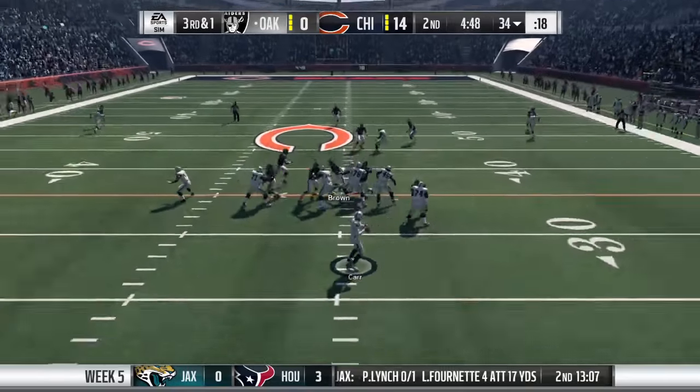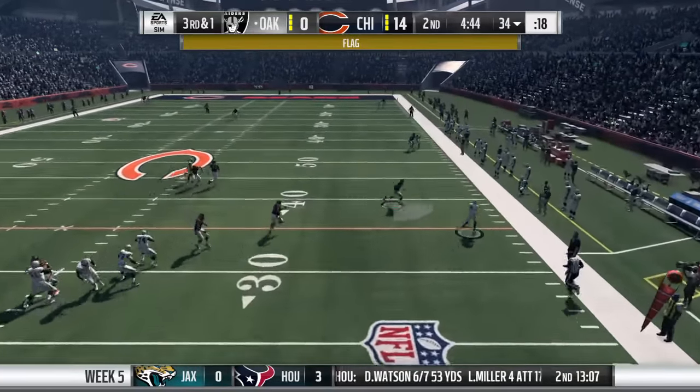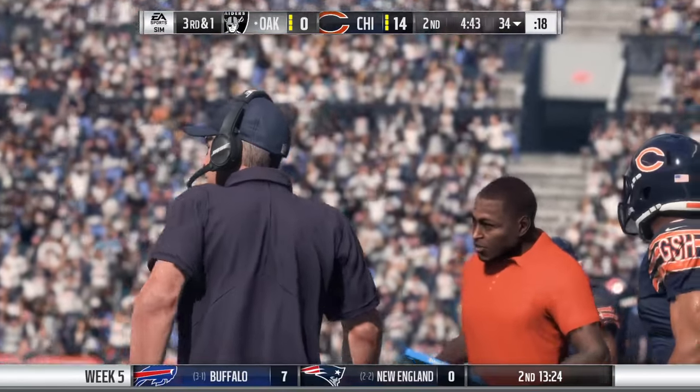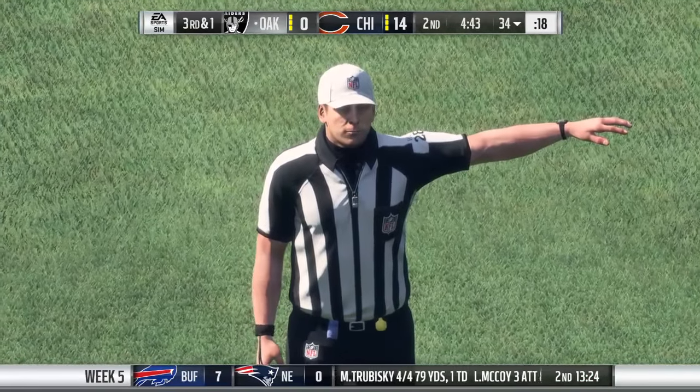Carr to throw on third and one. They find some open field here. And I think we've got a hold here. It's a 5-yard pickup for the moment. Let's see what our referee says. Offense.